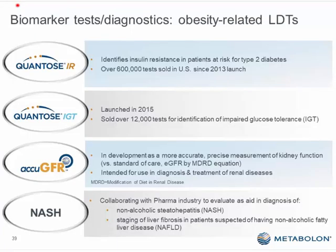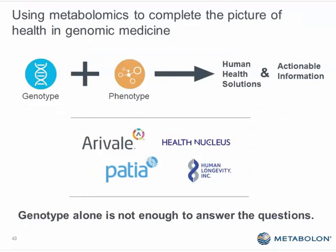Finally, I just wanted to mention that a lot of biomarkers have come out of this technology in the last 10 years or so. These are diagnostic tests that we've developed. There are underlying unique biochemical biomarkers that have been a part of these. We often get asked the question, have you discovered new biomarkers? And the answer is yes. There are lots of underlying publications, particularly on the Quantose IR test and the development of that, and how we identified the biomarkers discovered. These last few slides are just showing this work that we're doing in this clinical space, using genetic information on individuals and combining that with phenotypic information.